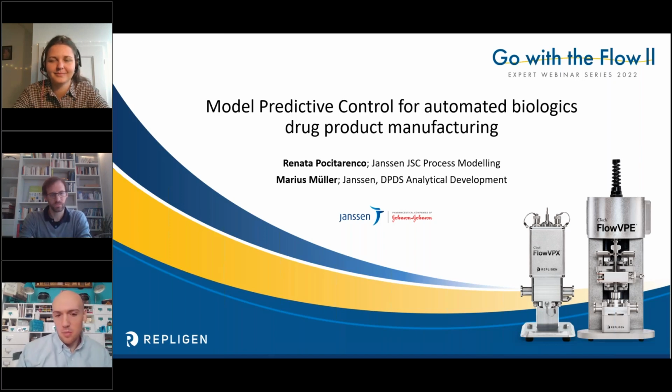His team is responsible for analytical support study, as well as scouting, development, and implementation of the new PAT tools for drug product manufacturing. Marius joined Janssen as a postdoc in 2018, establishing new analytical technologies for protein stability and aggregation. He holds a PhD in the field of mammalian synthetic biology and metabolic engineering from ETH Zurich in Switzerland. Prior, he received his master's from the University of Strasbourg in France as part of a tri-national study program.